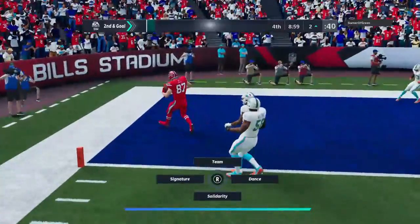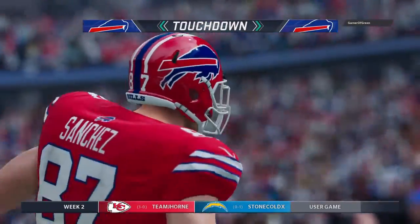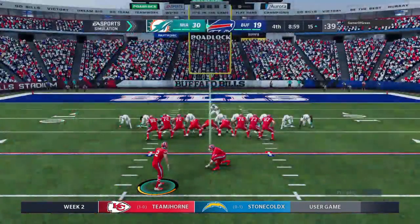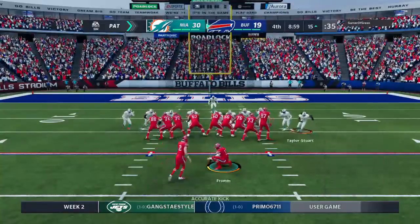Off the option, that's complete. And he is into the end zone for a Buffalo touchdown. From 4 yards out, and the Bills cut into that lead.